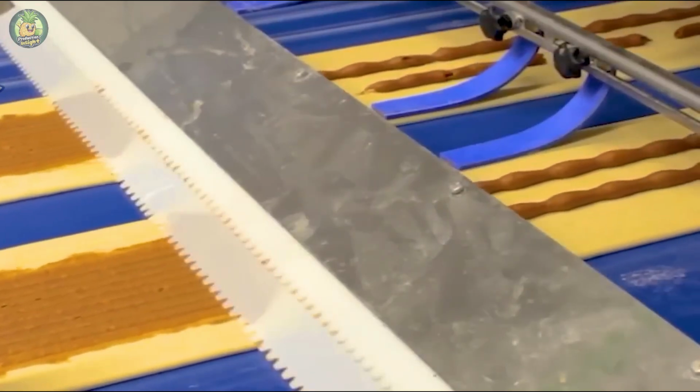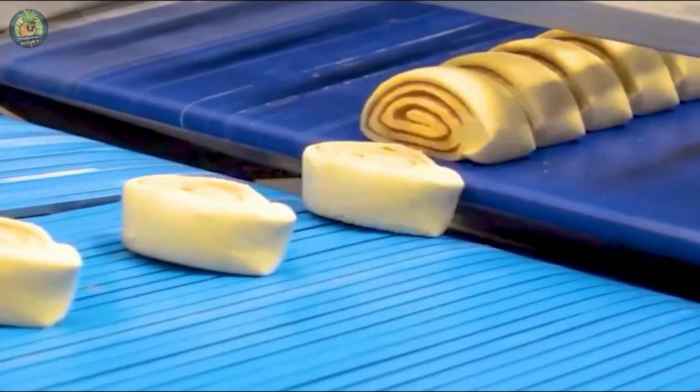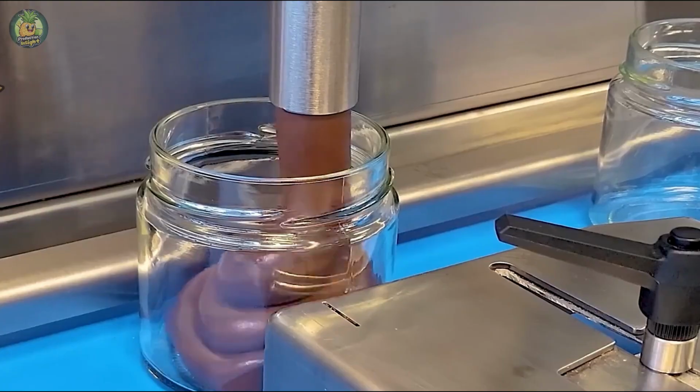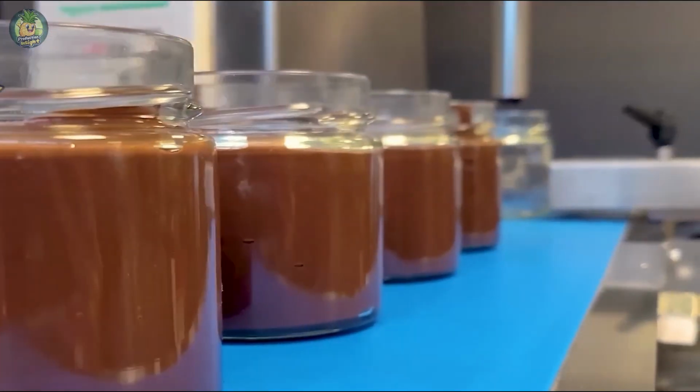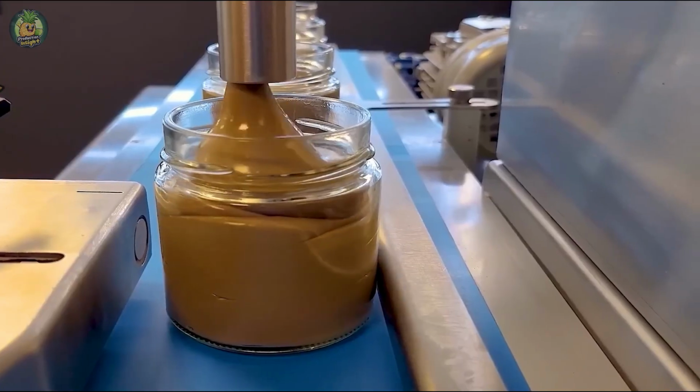Crafted with the finest ingredients and expert technique, our pastries are a symphony of flavors and textures. Meet chocolate depositors, the sweet secret behind every delectable treat.